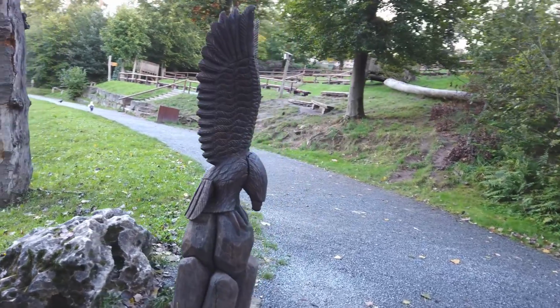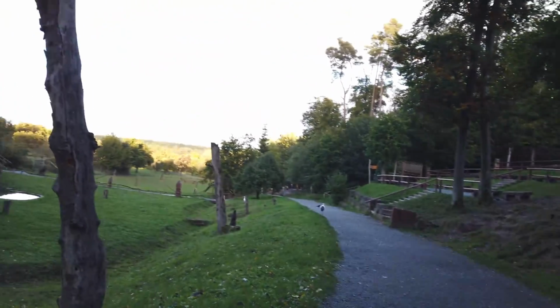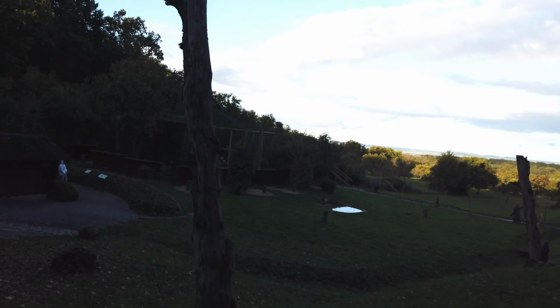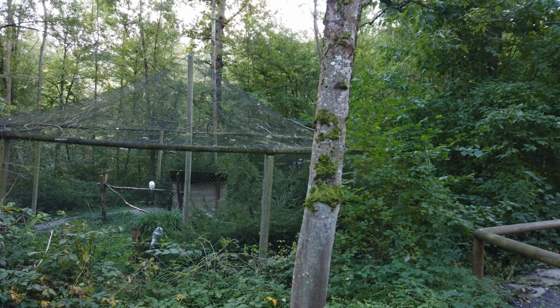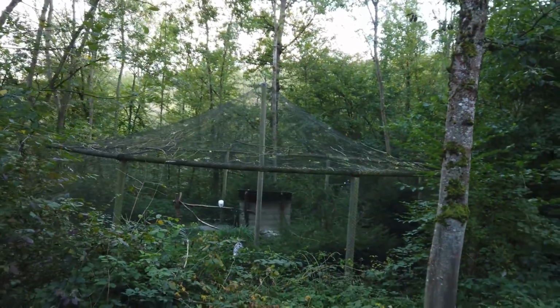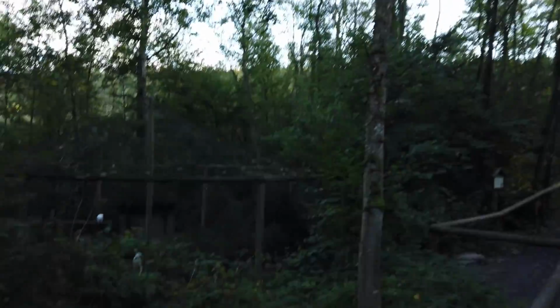So they do falconry shows here as well during the day. You've got all the seating up there. Look at that view. It is stunning. And then this is the area that they do the display on. All the bird enclosures are like set in the woods. They've got quite a lot of space. They can fly around. We've seen them flying. But yeah, completely surrounded by trees. So pretty natural for them.